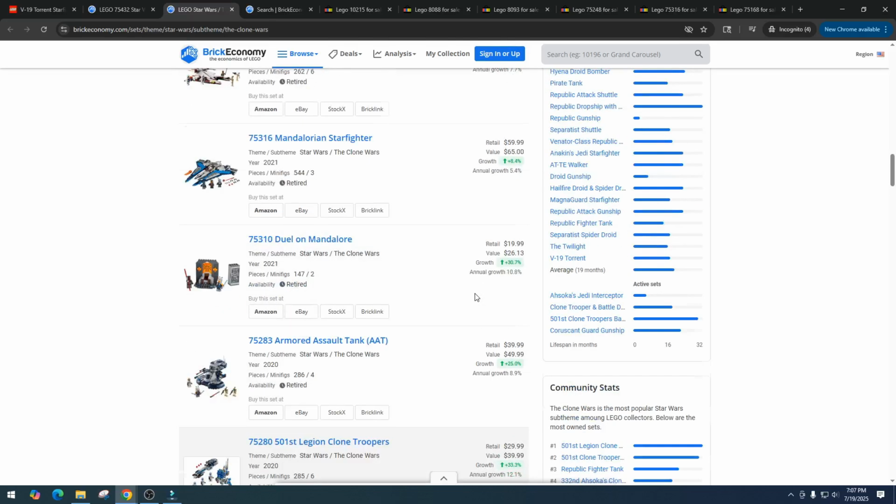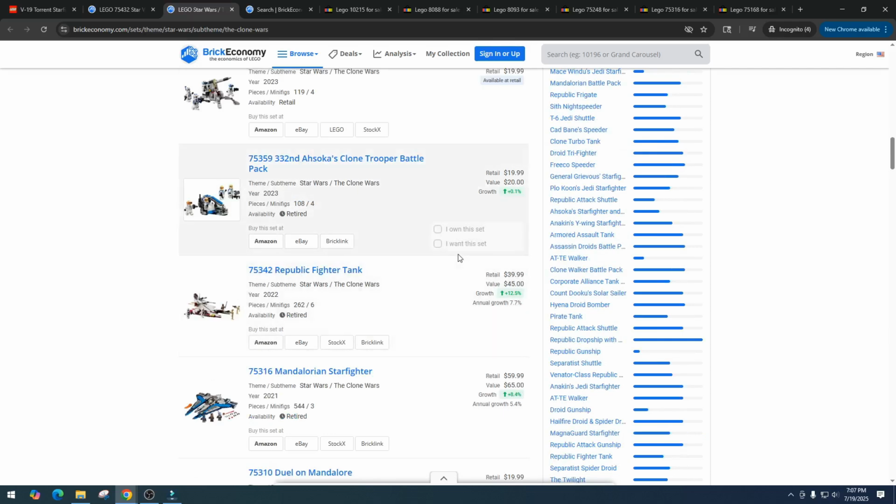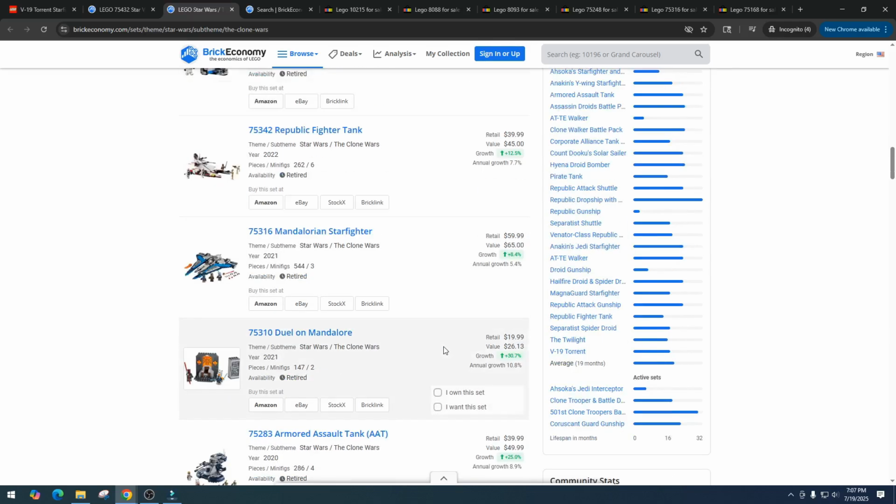So seeing that this set is a part of this sub-theme is a little concerning, especially in the lower price set. When you get into the higher ups, like the Coruscant gunship, I think that's going to be a different one. It's a different field, so not a good sign. And then let's take a look at all the Starfighters we've got.